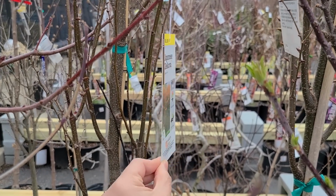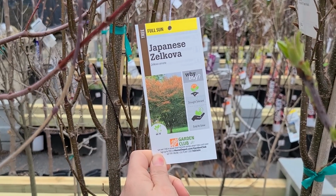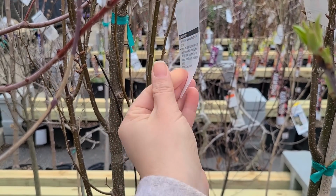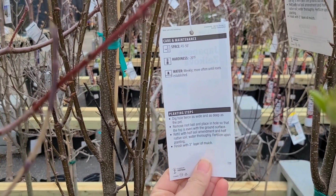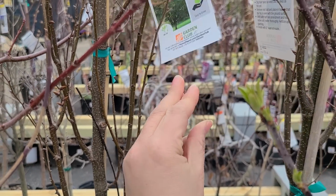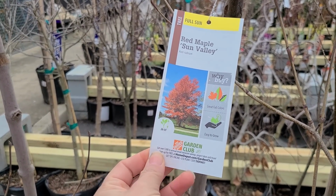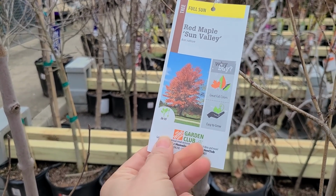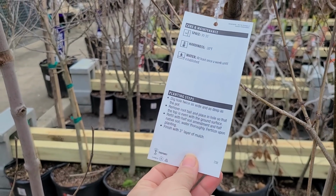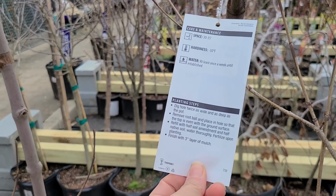This looks pretty interesting. I've never heard of this before. A Japanese Zelkova, or Zelkova serrata. Looks like it's drought tolerant, easy to grow, and a large tree. Pretty. Red Maple Sun Valley. I love these maples, but it looks like they only have red color in the fall. So if you're looking for fall interest in your landscape, this might be a good option.